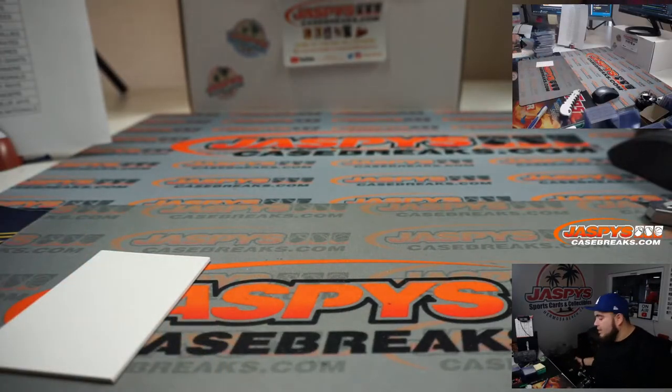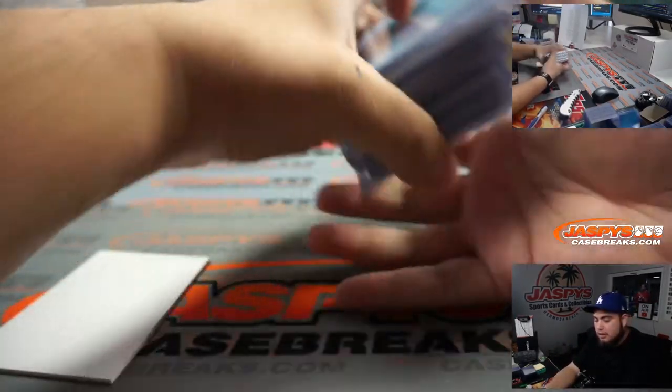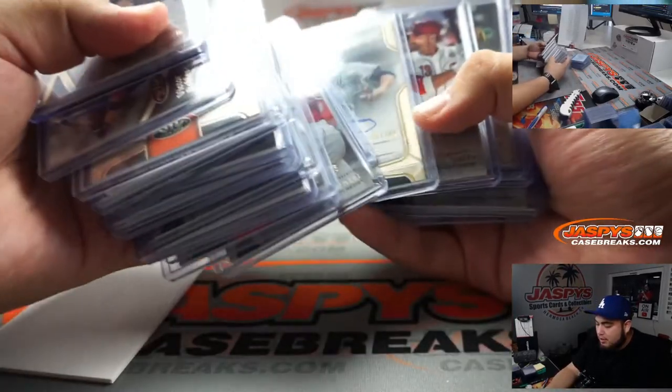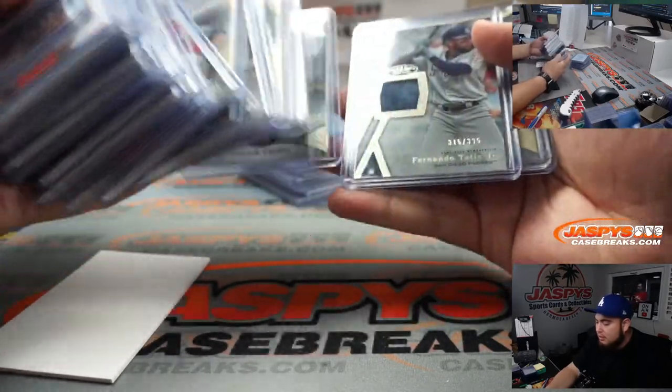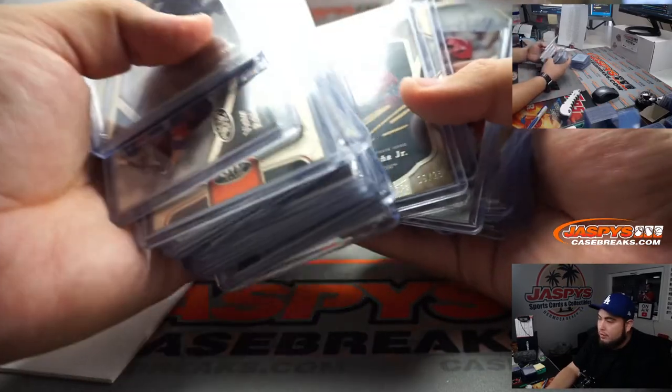And just like that, guys, that was a 12-box case break of Tier 1 baseball. All the hits are being top-loaded here for you guys. Very nice Ronald Acuna in the beginning that we got, and a Tatis relic in there too. There you go, that one right there at 25 was pretty awesome.